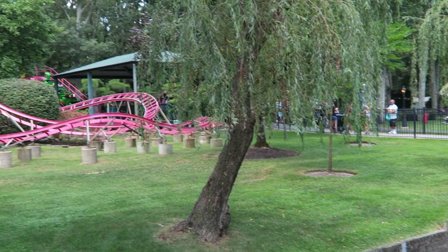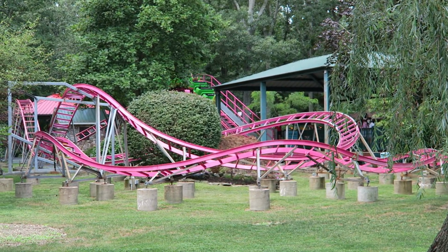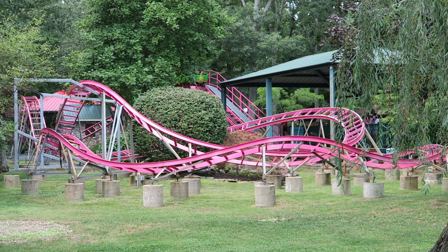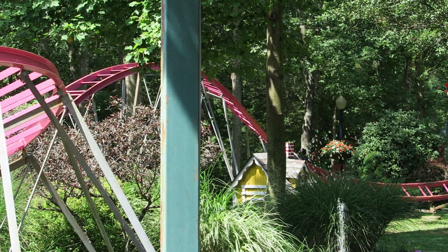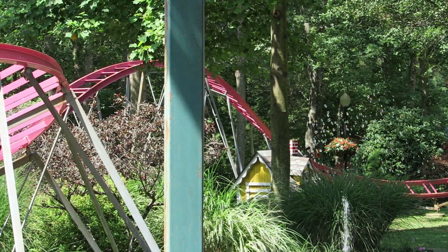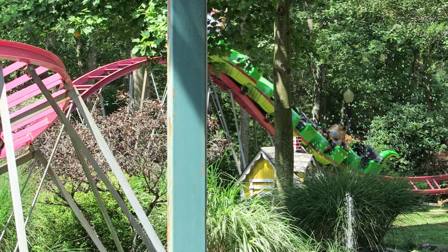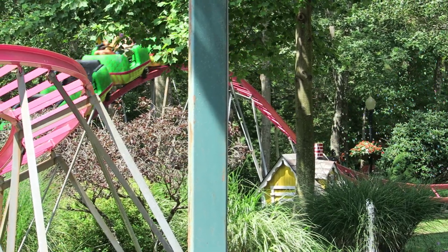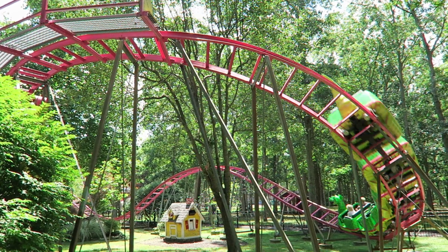Bubbles begins with a 16-foot or 5-meter tall lift hill. It begins with a twisting drop to the left. While the drop isn't particularly thrilling, it does have a surprise feature. Most dragons breathe fire. Bubbles breathes bubbles. So on the first drop, riders are blasted in the face by bubbles. It's a quirky feature that gives the ride some character.